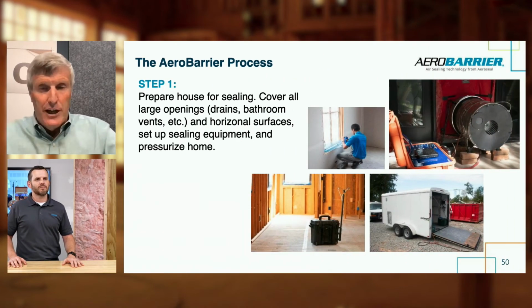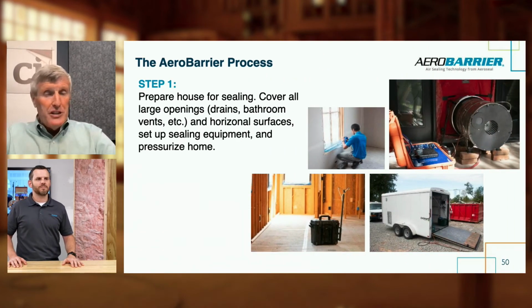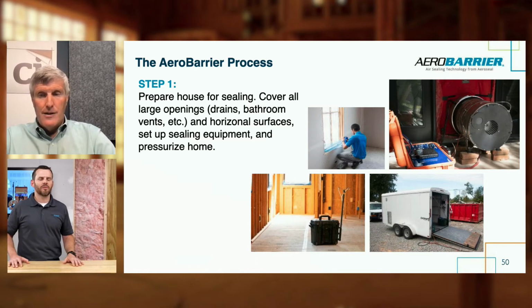I think we have a few slides. There we go. So step one is we're preparing the house for sealing. You're covering all the large openings, the intentional openings where air needs to go through when the house is finished. So we seal those off. Paul, in our experience, that's 45 minutes to an hour. Is that what you're hearing across the country? Yeah, obviously based on the size of the house, but we typically budget about 45 minutes of time to get the house ready to be sealed.